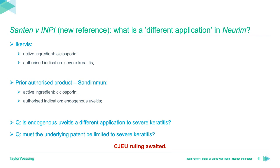On appeal of the Director's decision, the Paris Court of Appeal has referred two questions to the CJEU in order to clarify what amounts to a different application of an active ingredient, and whether the basic patent in force must be limited in scope to that particular application. It will be interesting to see what the CJEU decides about this case, and indeed Abraxis. But note that nearly 7 years after it was decided, the CJEU is still unpicking the implications of the Neurim decision when it comes to products.